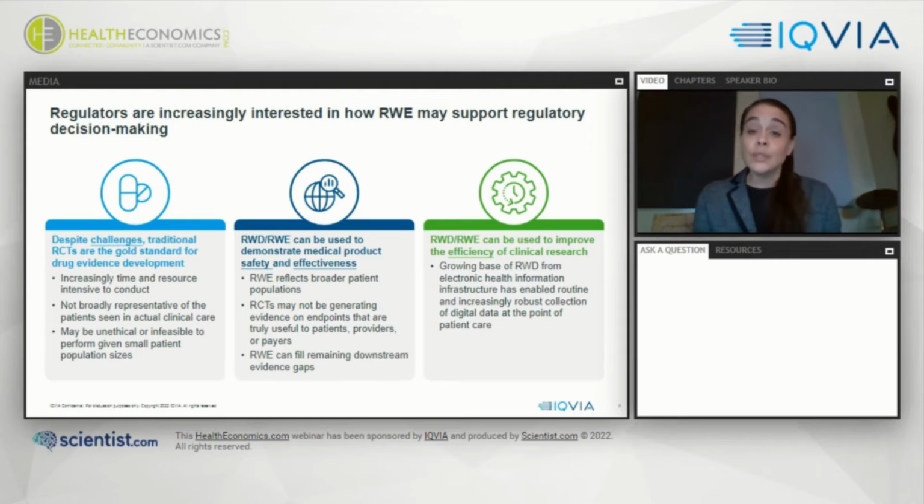So for example, when you consider the inclusion and exclusion criteria that you utilize with regard to an RCT, you're looking at a very homogeneous population. When you expand beyond and you begin to use the real-world data and the real-world evidence based upon the patients that we see in actual clinical care, you will get a more heterogeneous representation of the actual population that you can utilize to make informed decisions.